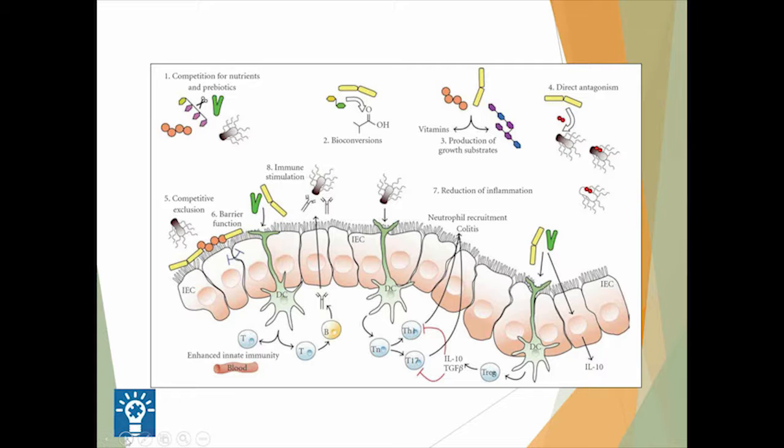And so when the normal bacteria in the gut become compromised, whether it's from long-standing toxin exposure or antibiotic use or whatnot, well, it leaves the gut vulnerable overall to opportunistic infections.